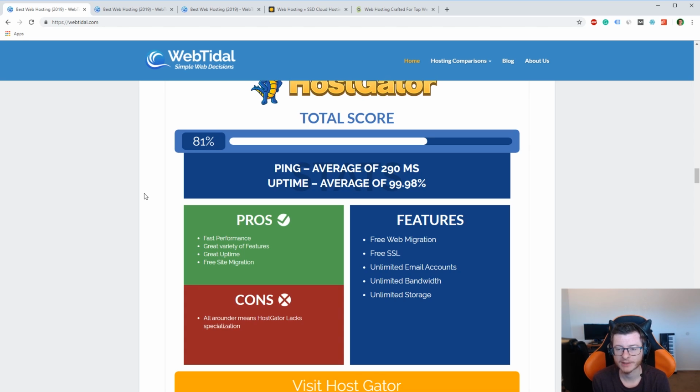Now, you might be asking yourself, well, Hostgator's an all-arounder and Bluehost is an all-arounder, so what's the difference between the two? And I would say that Hostgator has a little bit better of a feature set and more options that you can use when you're hosting your website, and Bluehost focuses more on the performance aspects of an all-arounder, and that's why Bluehost is a little bit higher rated than Hostgator would be.